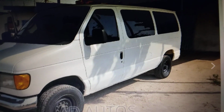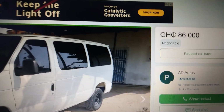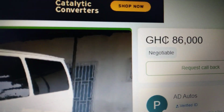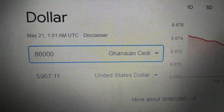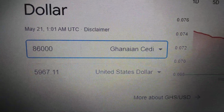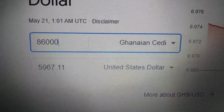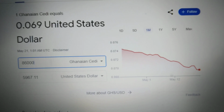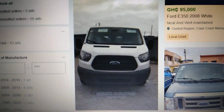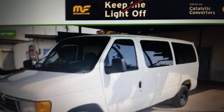So like I said, this is a geography lesson, and you guys are gonna teach me because I failed geography. So 86,000, I went ahead and put the currency right here. 86,000, is it a CDI, CD? But 86,000 is equivalent to almost 6,000 United States dollars. So there you go. And let's go ahead and look at it real quick. So there's a Ford Econoline for sale in Ghana.